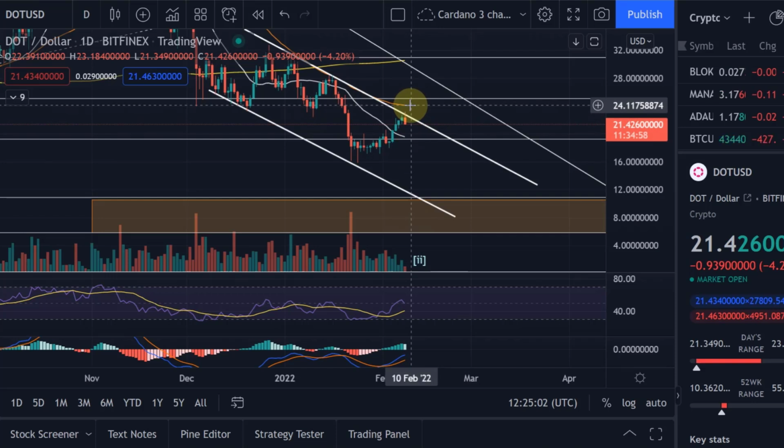Just above that channel resistance, we've got the 50-day moving average. You can see it here in orange. That's at $24 pretty much. And we can see that we're already heading down further again.